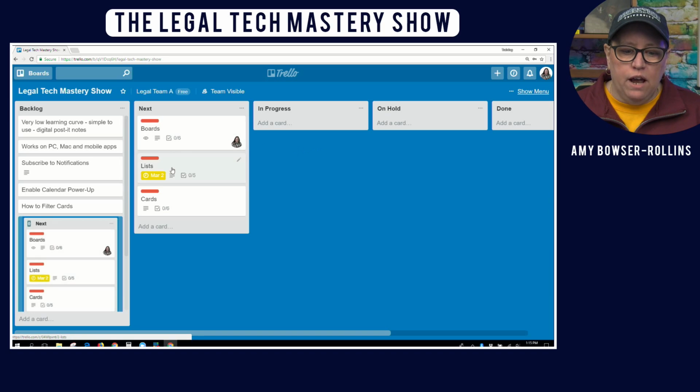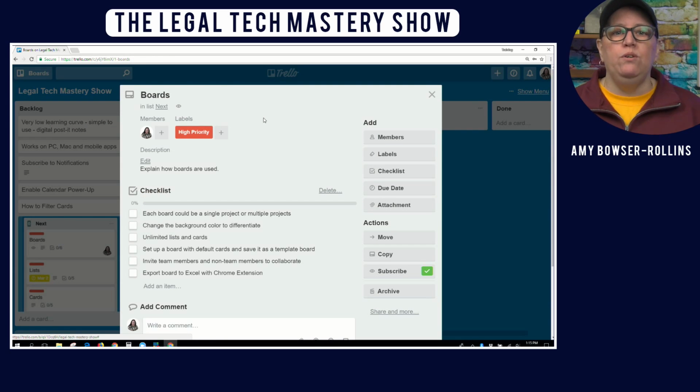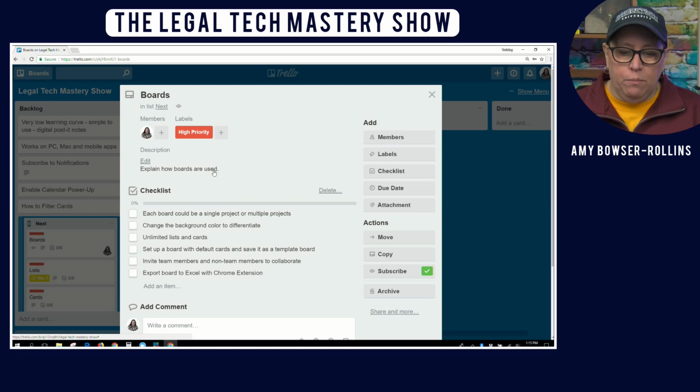Okay, so let's start out with the basics here. The first thing is boards. Notice how I'm using Trello to teach this to you instead of using silly PowerPoint slides. All right, so boards. Let's talk about what boards are. Each board can be a single project or multiple projects.